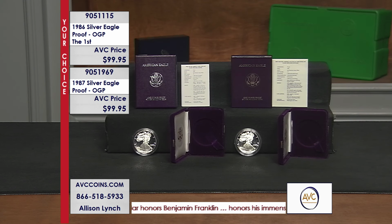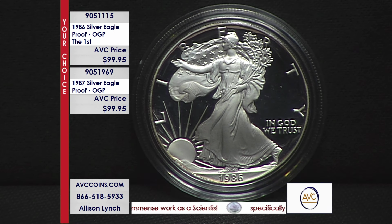Let's start with the price, everybody. $99.95 sums it up. Again, our competition, $159 and $165 were the two lowest prices we found for these originals. This is where it all started. And tonight we are significantly under that in the original government packaging.